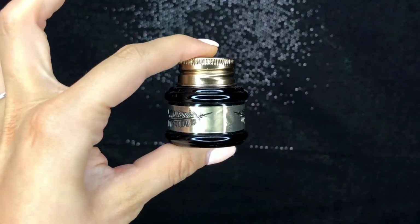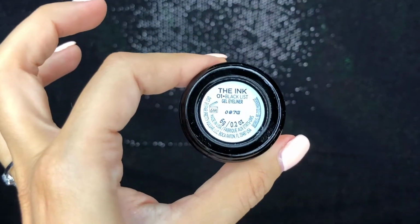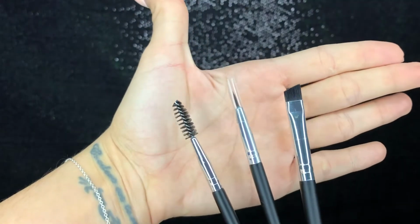Next up, we did receive a pretty vulgar eyeliner. This is an ink gel eyeliner that retails for $24. Again, this one product costs more than the entire box itself, so we are already getting our bang for our buck. They sent us 3 eye brushes in this set: an angled eyeliner brush, a brow spoolie, and a fine tipped eyeliner brush. So we can do a subtle or dramatic wing. That is what we were going to try to do today.